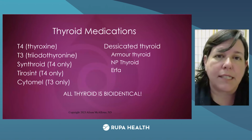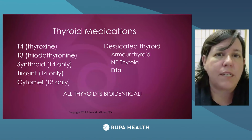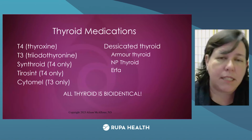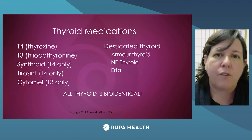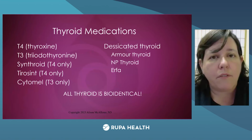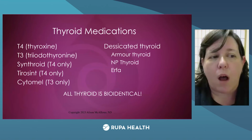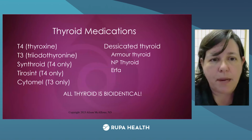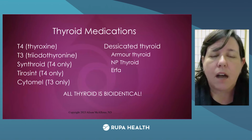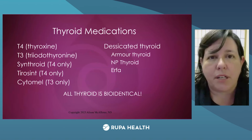When you bring in your desiccated, you're combining T4 and T3 together, but you're also going to have sort of the beastie bits of thyroid. So you're going to have the T1s, the T2s, and the glandular pieces. Pros and cons for all of this. As someone who's watched thyroid, I personally am a thyroid patient. I've used pretty much everything you have on this list. Compounding is another option. I didn't put it in there because it's just putting T4s and T3s together.